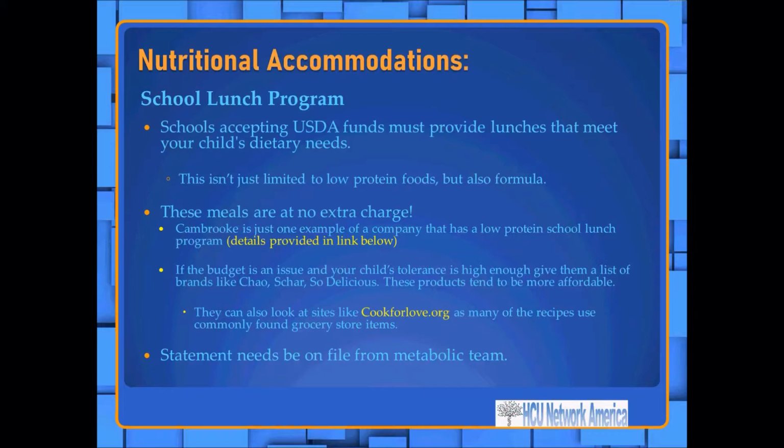This means you pay whatever the regular cost is for the students, and I think families understand how important that is, just simply because low protein food and formula are so expensive. So they cannot charge you anything additional just because the food costs 3 to 5 times more. Although it is required by law, the law does not provide funding, and schools must look within their own budgets to purchase these medical foods.